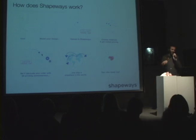Shapeways works like this: if you have an idea, you design it in your CAD software of choice or customize something, you upload it to Shapeways, you choose a material. As soon as you upload your design to Shapeways, you'll know how much it costs in each material. You send us some money, we'll make it for you and send it to your door, no matter where you are in the world. The other great thing is we have a marketplace so you can sell your designs.